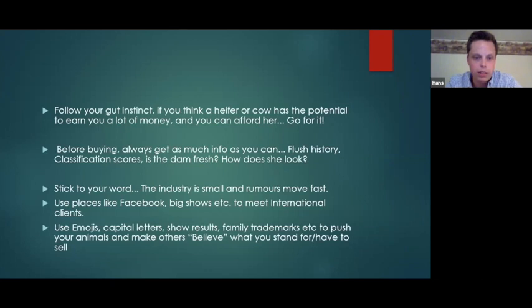So yeah, follow your gut instinct. If you think a heifer or cow has the potential to earn you a lot of money and you can afford her, then go for it. I mean, do all the research before, for sure. Make sure that this is a very special animal before you go spending a pile of money. Make sure that there aren't like 15 full sisters, and most of them are better than yours. So yeah, flush history, classification scores.